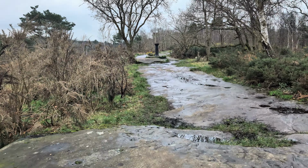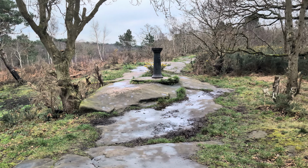Right. So just a short walk. Of course I'm going back now. I haven't wasted my time. I've taken photographs and they'll be in a slideshow, and also a couple of short reels of the views.